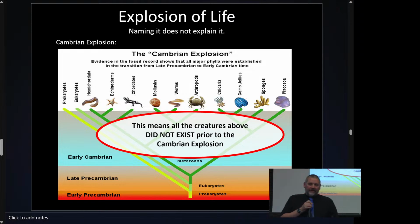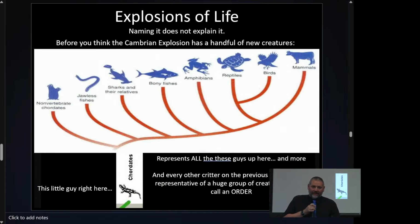All right, just in case you're thinking like 12 critters did it. No. Let's take a look at this guy. Chordates. You know what that is, right? Anything with a spinal cord? Politicians excluded. That little guy right there represents all of those and more. And it shows cows, deer, camels, all of it. That one creature, everything in that family showed up all of a sudden, never having anything before it. Naming it does not explain it.